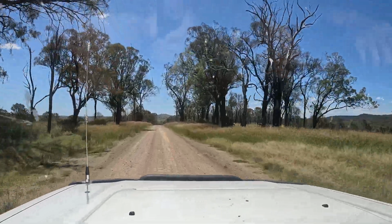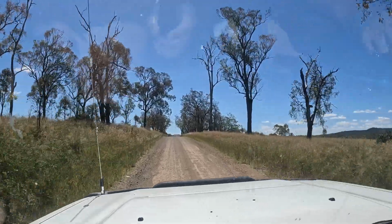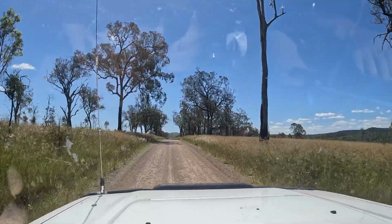So we're on to the Mergan-Kilcoy road now. It's a worse road than the forestry tracks. Oh my goodness, there is a lot more bumps and lumps in this road, and we came across a truck on this track. No, we did. We had to get off for a truck.